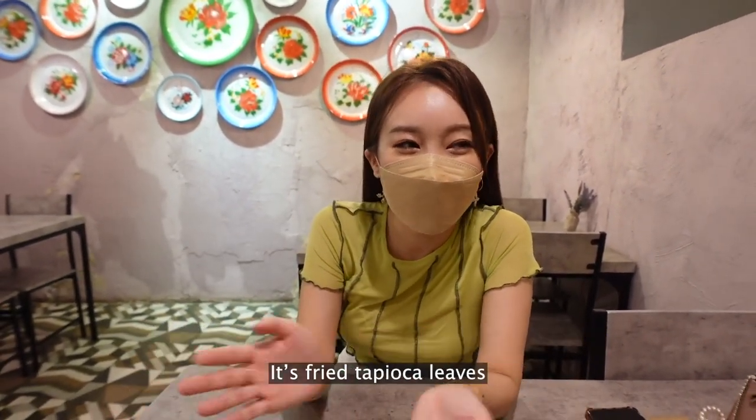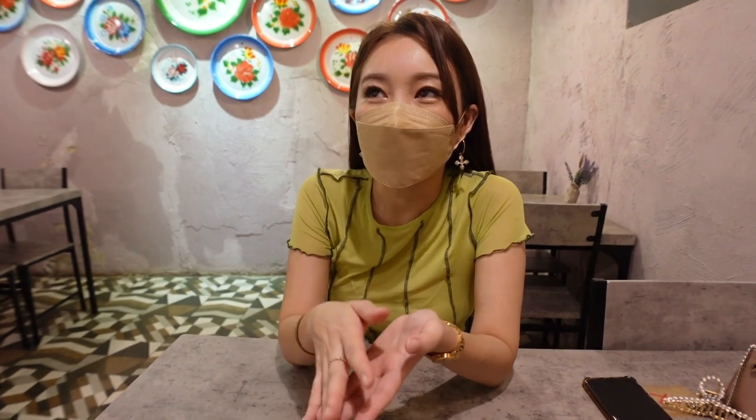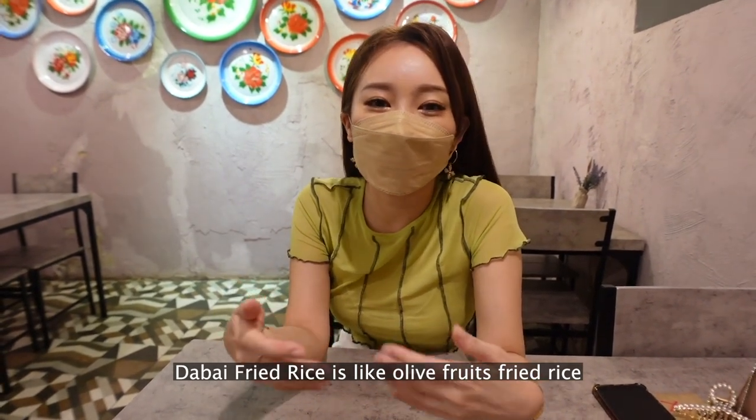Daun empasa, it's tapioca leaves. And ayam pansong, it's like chicken and pork in bamboo. And one more, what was that? Dabai fried rice. Dabai, it's like the olive oil fried rice.